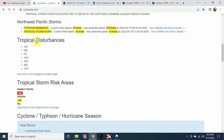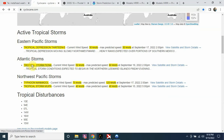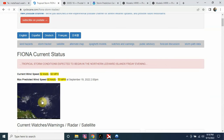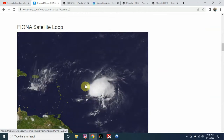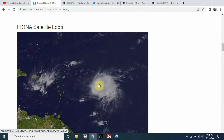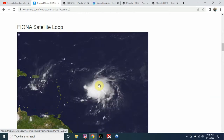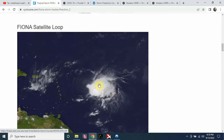So now we're going to get a little bit more of an intricate look at Fiona here. So here is the traditional satellite imagery right here. A little bit more of an up close look. That left side is still looking a little bit unhealthy, but it does look like it's trying to grow. Like, this is still a pretty small storm at the moment, which could allow it to further strengthen, but that also will play an interesting role in what happens next.